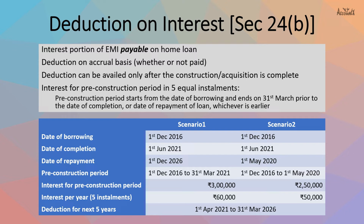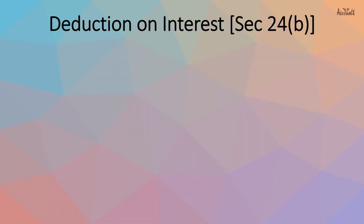That is from 1st April 2021, that is the financial year in which the construction or acquisition is complete. So deduction in both the scenarios can be availed from 1st April 2021 to 31st March 2026. Next, let us understand what is the maximum deduction that you will be able to avail.